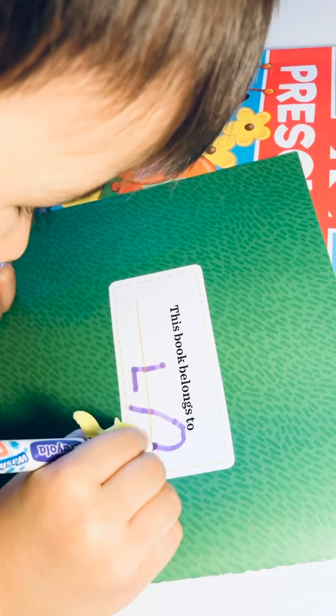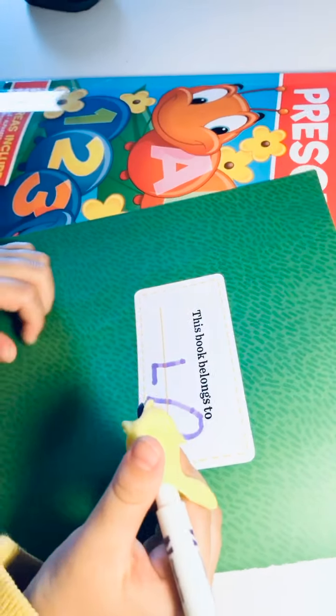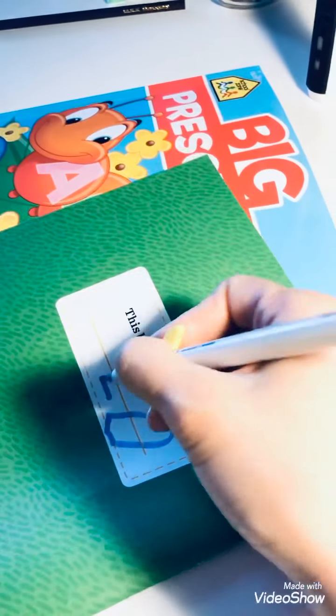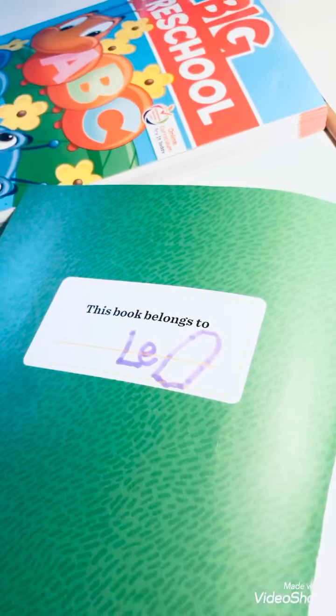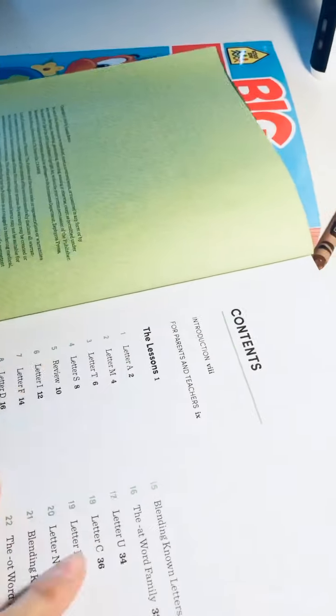Okay. Should we do a capital E in between? Capital E is easy. Nope. Okay, let's let mom help you with the little E then. You want mom to help you with the little E? Yeah. Okay, mom writes the little E for Leo. Perfect! Leo, you did so well. L-E-O! L and O. I love that. Okay, let's do the reading one. I have to do the tracing.